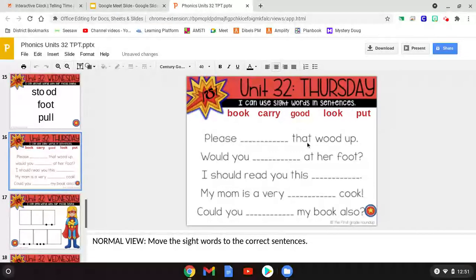Please put that wood up. What word goes there? The word put goes there. Please put that wood up. Put does not really have our sound. Would you look at her foot? Look is the word that goes there. Does look have our focus sound? Yes, it does. It says ugh.